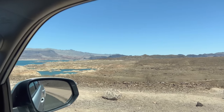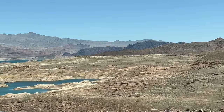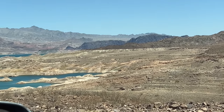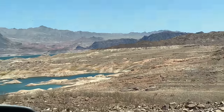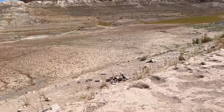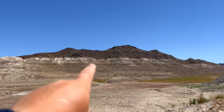You can see here where it goes from dark brown to real white-like. That used to all be underwater. This is insane. You're looking up at the waterline. It's up there.